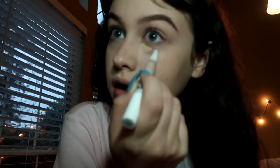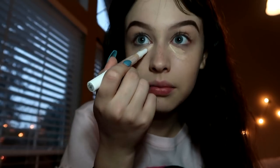It looked a little dark on me, but now it's like my actual color, which is good. And my beauty blender, bro, I'm done. Why is it drying out so quick? I think I need to wash it or something. Okay, I'm gonna put a little bit more under my eyes. I have pretty bad dark circles because I don't sleep.